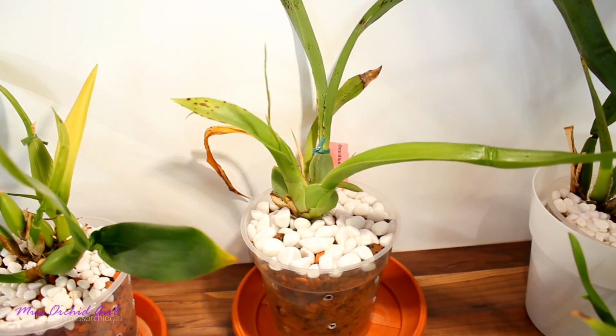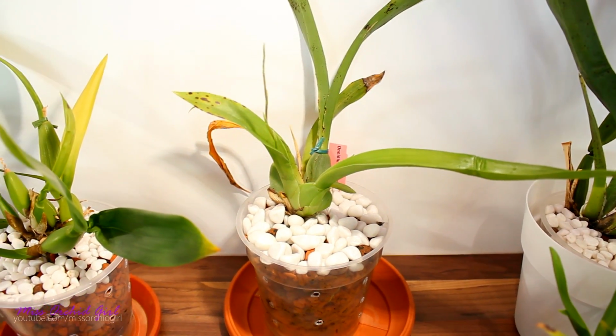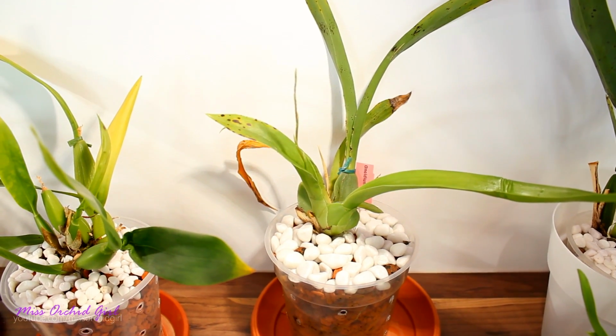And here's one of the parents of the Twinkles. This is the Oncidium sotoanum, and guess what? He's growing very slow as well.